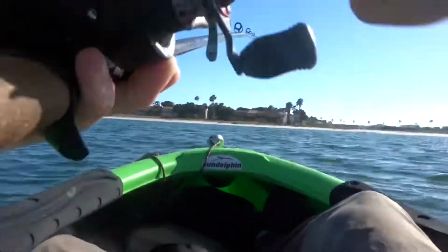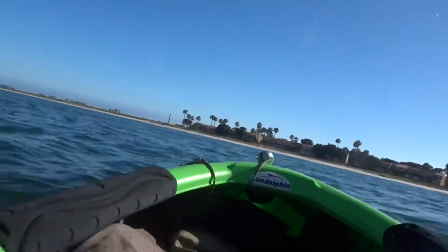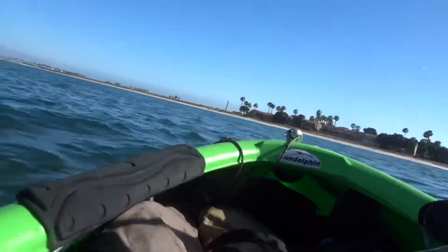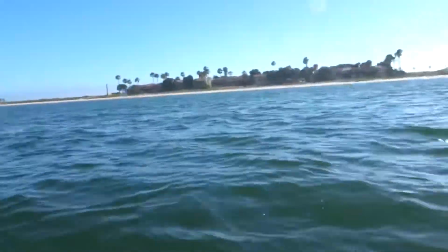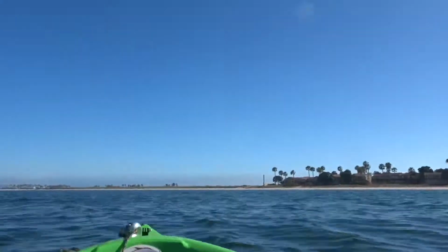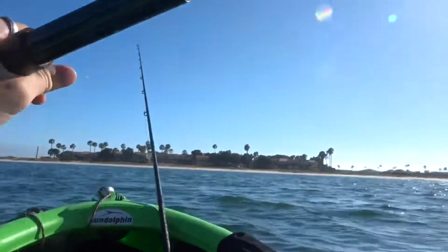There's another one. Gotta make sure he stayed pinned. Another little squeaker, but I'll take him. That's number seven for the day. All right, we'll get a release on him. Oh, got himself. All right, well, they're biting at least now. Let's get repositioned and get on something bigger.